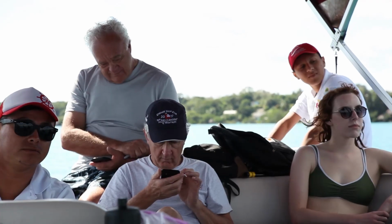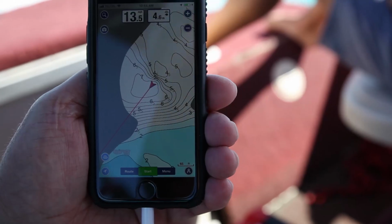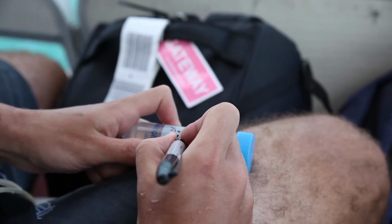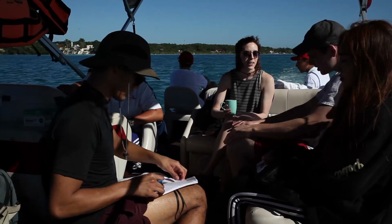And the question you really want to know for this system is how is it changing over time? Sampling for a couple days every year is not going to do it. You really need a long-term monitoring program in the lake in order to understand what's happening to it.